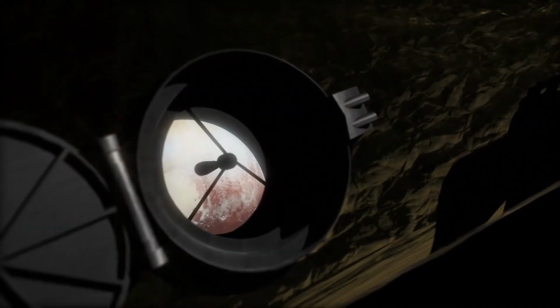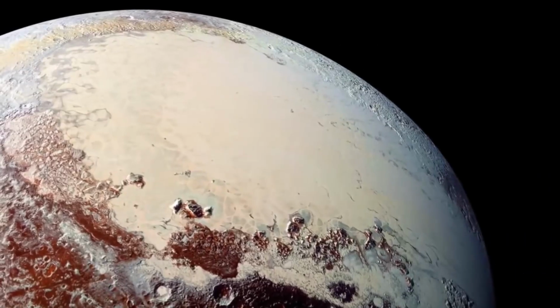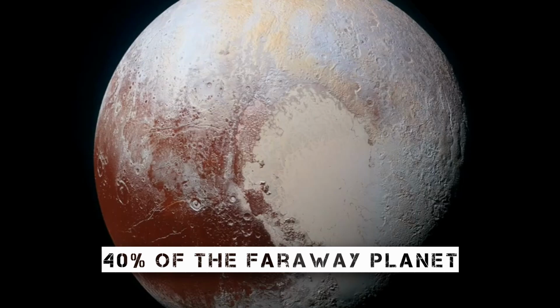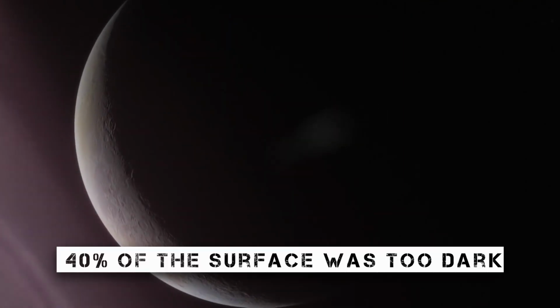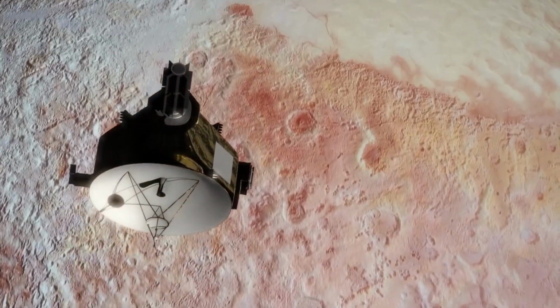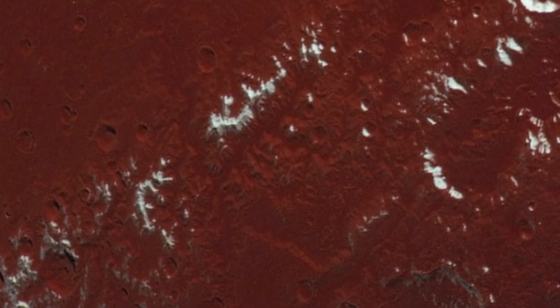During its close approach, New Horizons only managed to get a fleeting glimpse of Pluto. Even then, the probe only managed to take high-quality pictures of 40% of the faraway planet. Additionally, 40% of the surface was too dark for New Horizons to even attempt to see anything. On the other hand, a Pluto orbiter may be equipped with radar and laser devices that do not require visible light to view the surface.